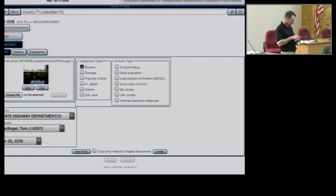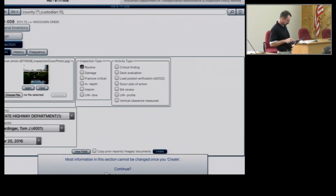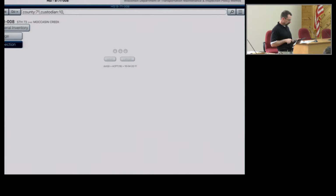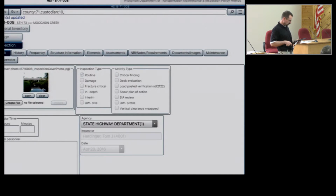I'm not going to check any of that other stuff, but you can see I can pick all of that right over there. Just for the sake of showing, I'm going to create it. So you can see how fast this is. It's a little bit slower than a normal desktop computer. Okay, boom. It's created the inspection.